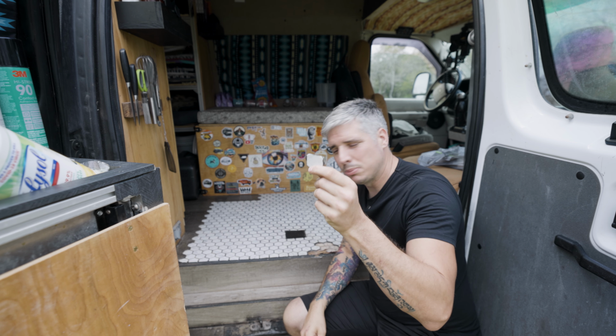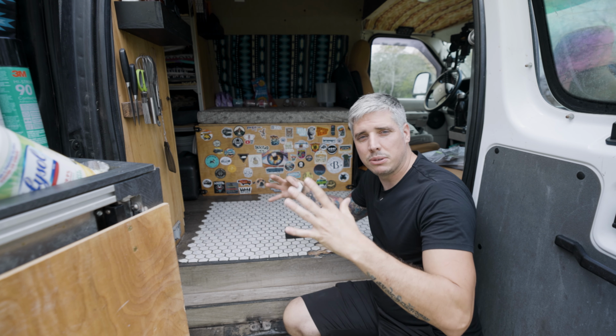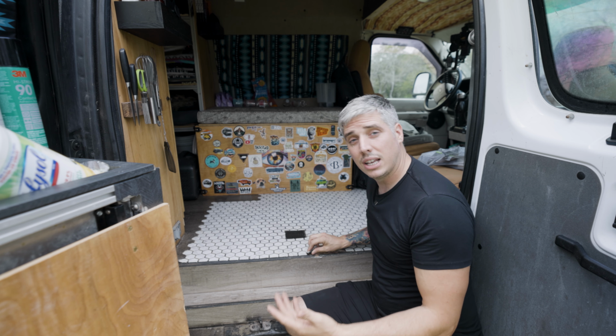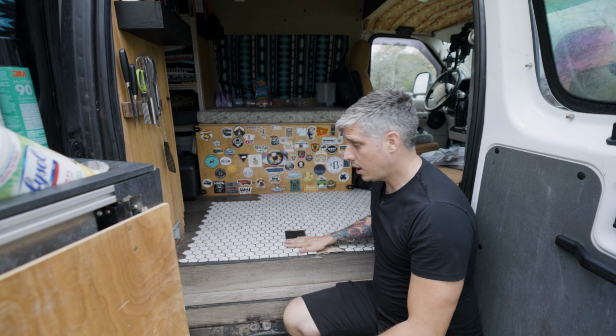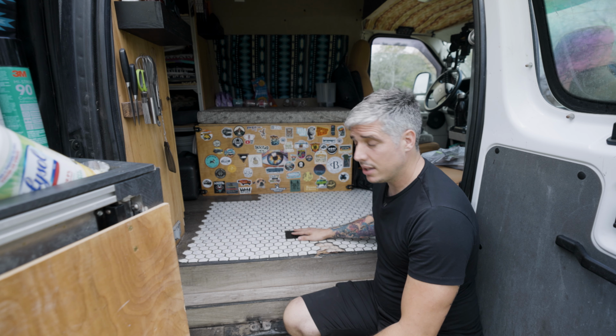The tile is just too small. It's too much grout, so not enough stability. With all the vibration, I should have gotten bigger chunks of tile, less grout. That's gonna get replaced regardless. Like I said, just don't know if it's gonna be shower tile again. If it is, it's gonna be bigger or some laminated flooring.